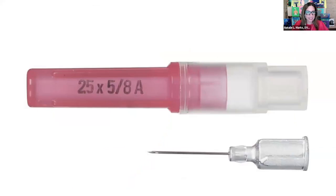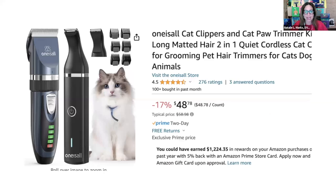And then finally, I know so many of you recommended low gauge needles. Keep in mind that's not just for blood draws. Obviously, it's also for vaccinations and injections. Really, really critical to make sure we have that.